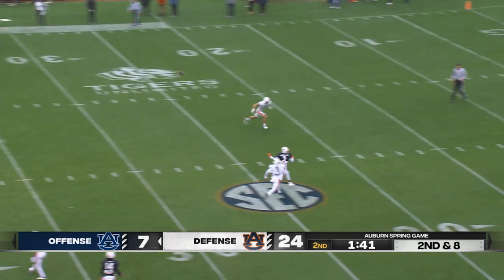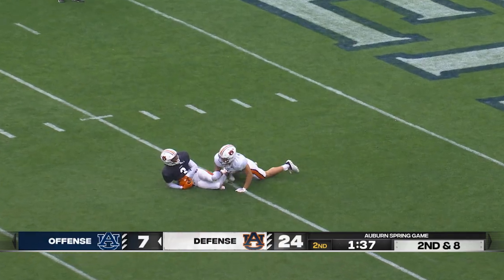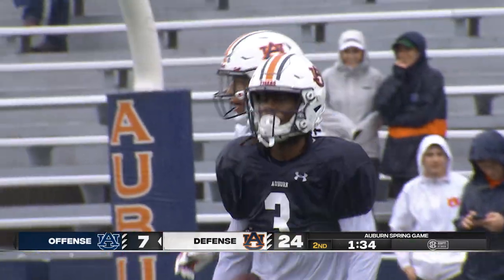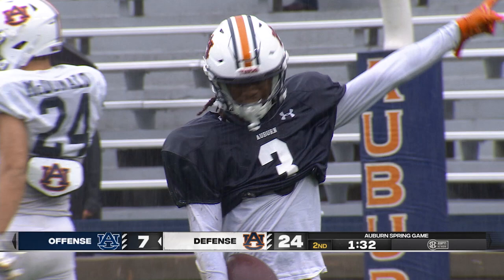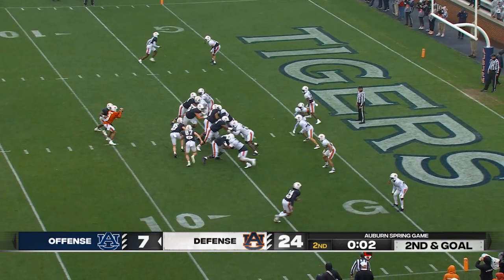Ashford, play action, runs down the middle, throws, it's complete, down to the 10-yard line to Tavares Dawson Jr. Down the seam, nicely thrown, nicely caught. This may be the final play of the half. Down to three. There's the snap.